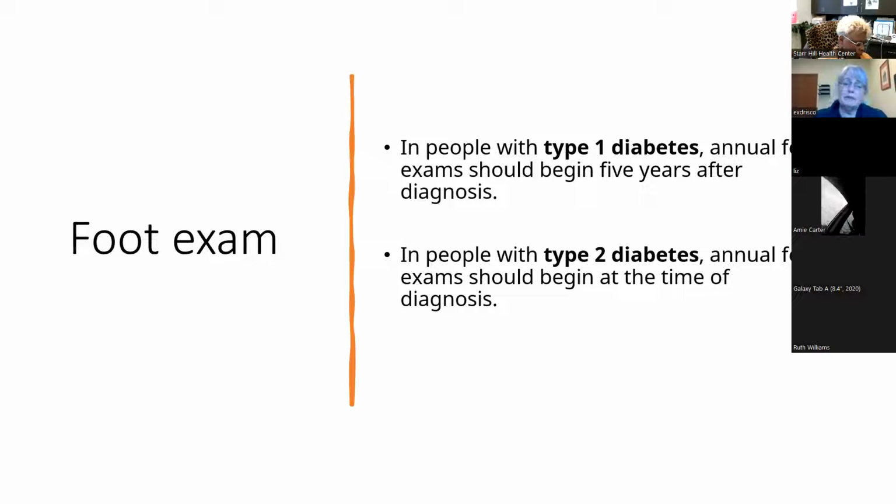It's a little different for people with type 2 diabetes. Often people with type 2 diabetes have had it for longer than they know before they actually get diagnosed. It's estimated that 40% of people in our country with diabetes don't even know it. So you can have had it for quite a while, which is why we begin annual exams right from the beginning.